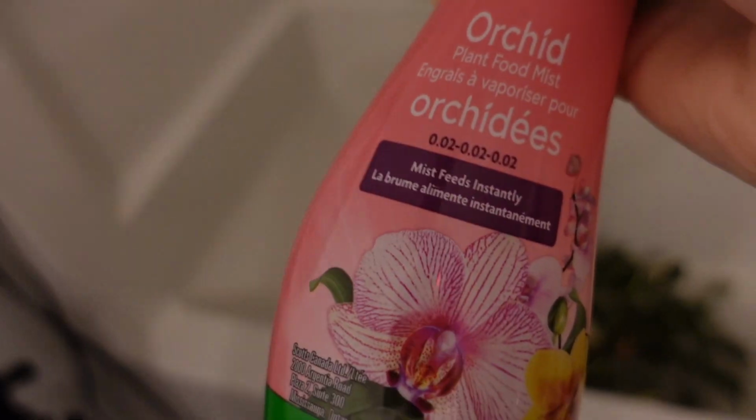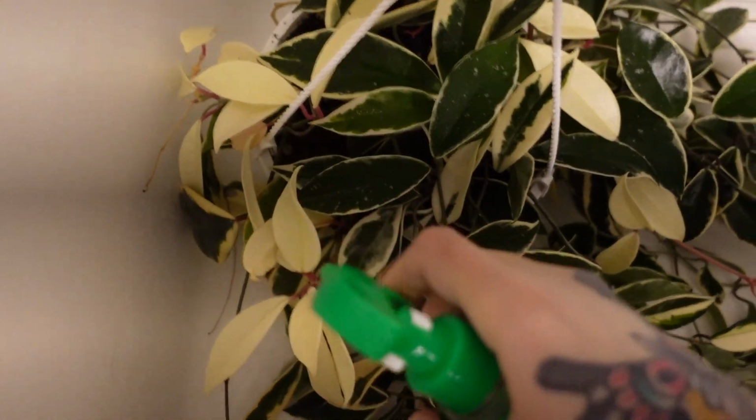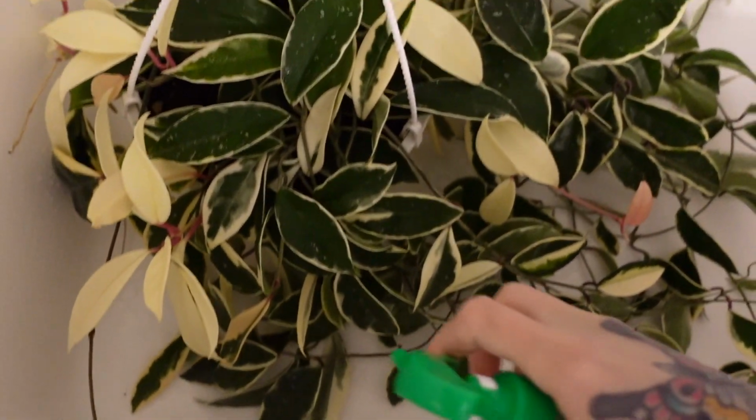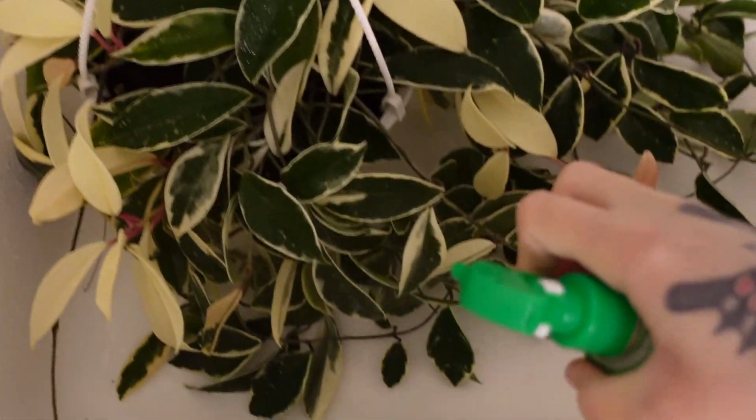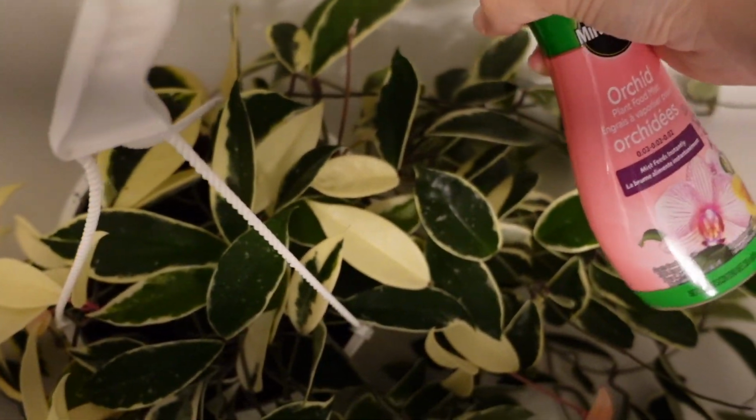This stuff is literal magic, especially if you have a Hoya that's not growing. If you start spraying it with this, honestly, it will start growing. Like 9 times out of 10.